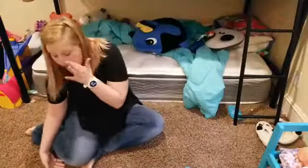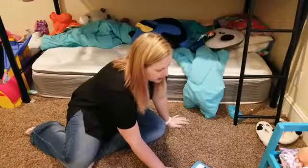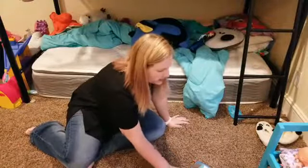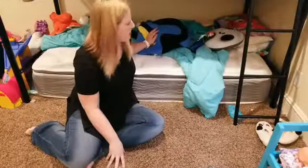The very first thing we are going to do is talk beds. We're going to strip my kids' beds down. Like I said, I didn't make their beds this morning because I wanted you to see real life. This is what their beds usually look like, and it's just super frustrating to me.